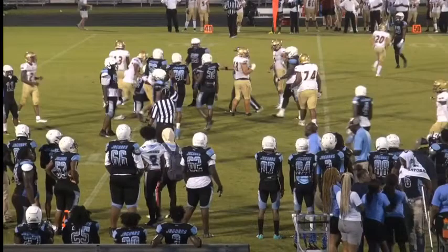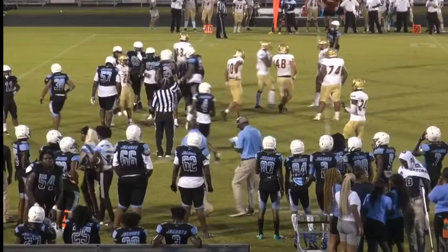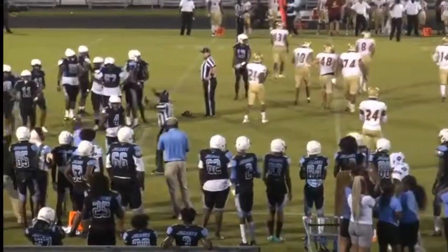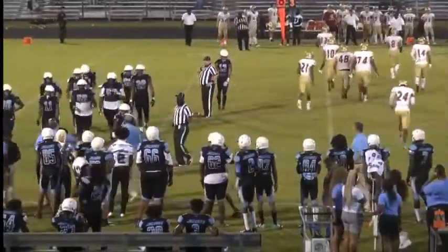Quarterback coming around, a loss on the play, and it brings up third down. The game clock continues to tick. We have another timeout on the field. Timeout Seminoles.